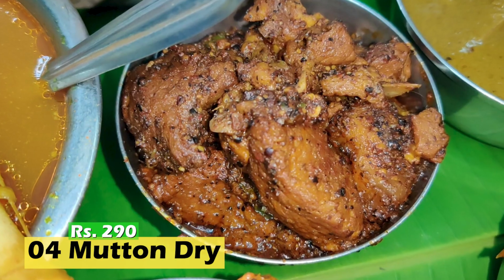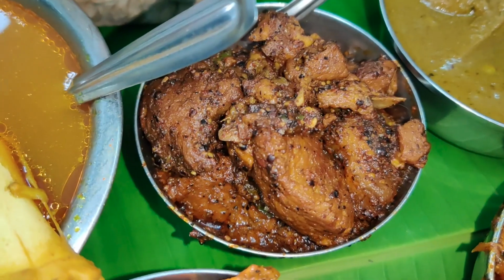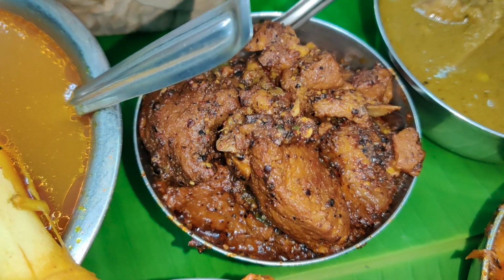Mutton Dry now? Yeah. It's cooked so soft. It is so very soft. Oh my god. Just look at that. Cheers. My piece of mutton was so soft. It was a little hotter. It would have melted in my mouth. It was that good. I don't know about you.